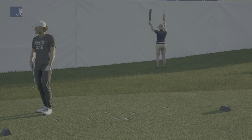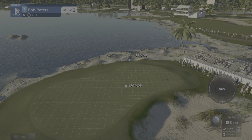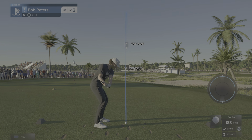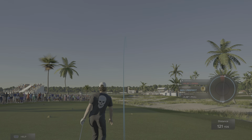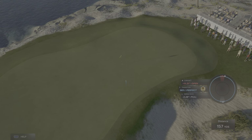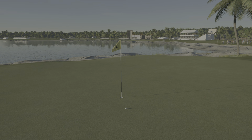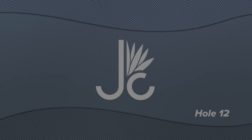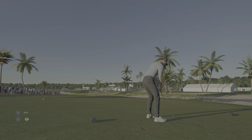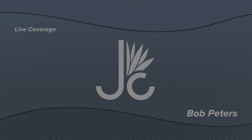The 12th hole is one of 3 par 3s on the inward half. I can't decide which hole out here is the most beautiful, this one or all the others. Another gorgeous setting here for this par 3. Just a couple of bunkers you got to be mindful of with your tee shot, as well as the ocean back left. However, just sit back and soak in all this beauty. Okay, let's get back to it, shall we? Oh, good look at a birdie here.